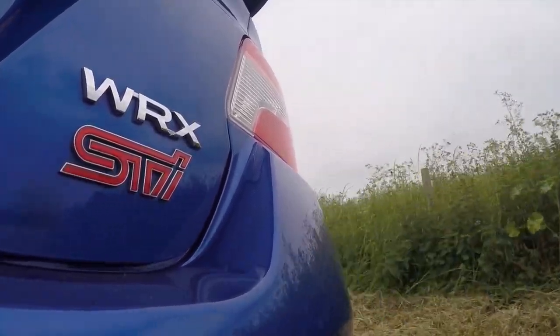It's very easy to drive though still. It's not too sharp on the throttle response, it's not too sharp on the steering either. So if you are stopping and starting but still wanting to enjoy this thing, that is the great setting to have this in. But we're on a beautiful road again. Let's put it back into sport sharp.